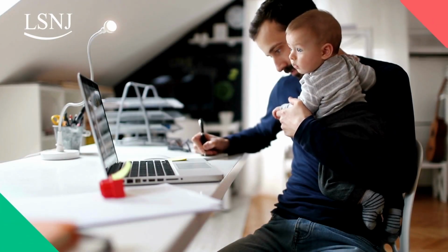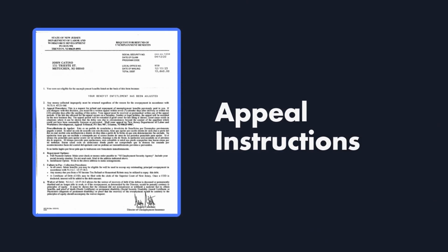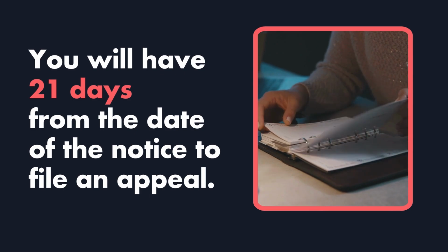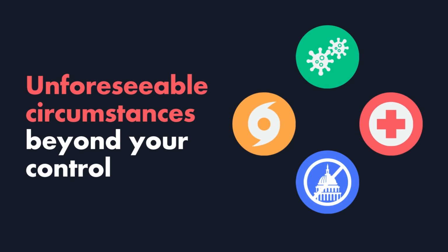What if you disagree? If you disagree with the finding of ineligibility or disqualification, file an appeal immediately. The appeal instructions and the deadline for the appeal can be found on the notice of determination. You will have 21 days from the date of the notice to file an appeal. If you do not file your appeal in time, you will be required to show that your delay was due to unforeseeable circumstances beyond your control and not due to your own negligence.